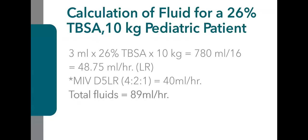So let's walk through this together before we move on. So let's calculate fluid for a 26% total body surface area in a 10-kilo pediatric patient. So we've got 3 mils times 26% total body surface area of injury times 10 kilos equals 780 mils divided by 16, and that equals 48.75 mils per hour of lactated ringers, or NS if you don't have LR, but hopefully LR is something that you have on hand. So let's just say 49, right?